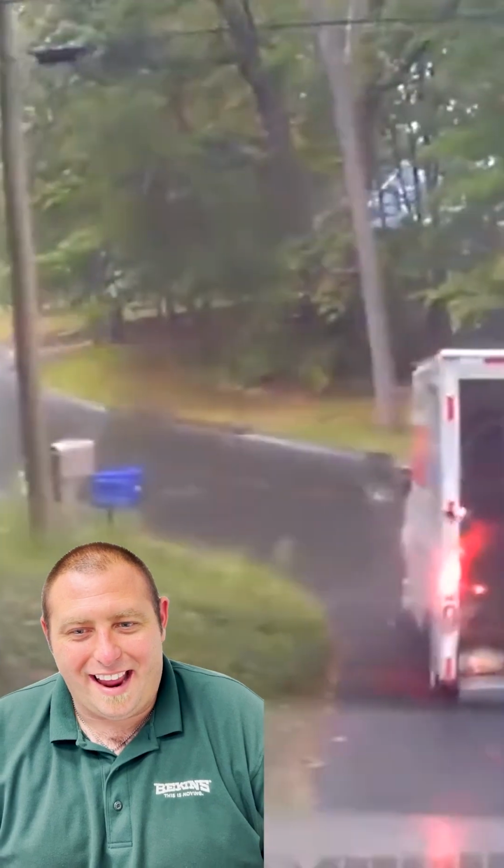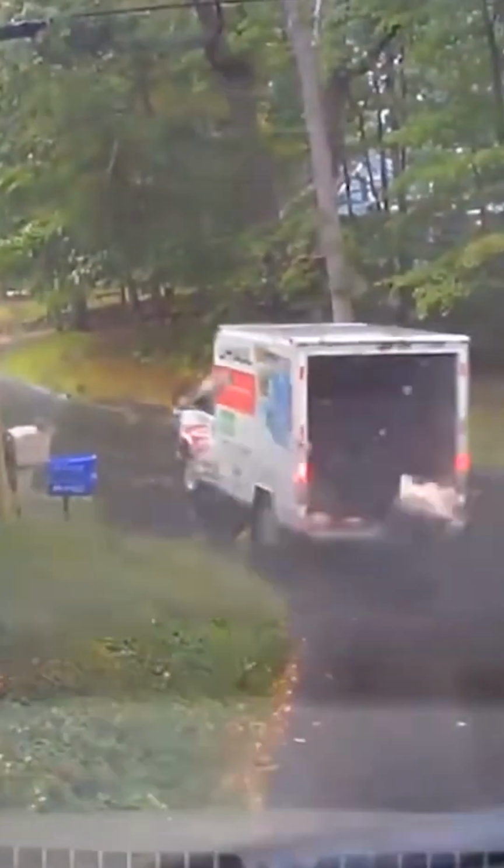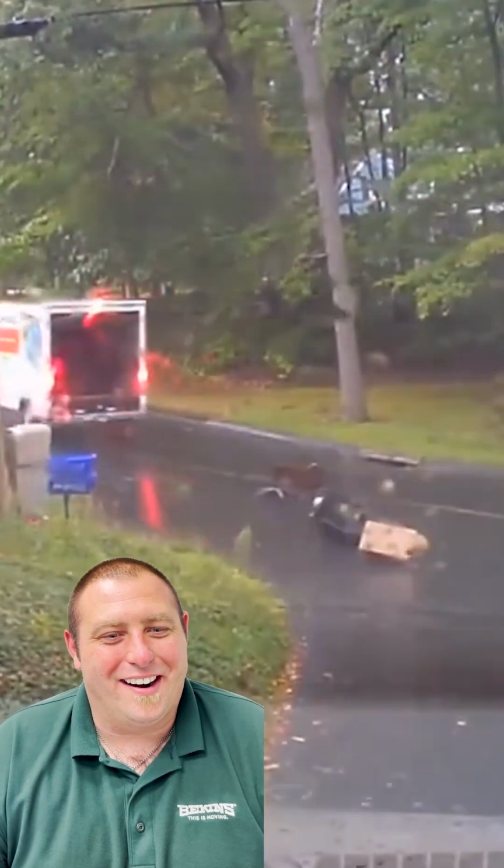Keep them moving. That's a rainy day, and the back of the truck is open. It was at this moment that he knew he messed up. Oh, and there goes the whole load.